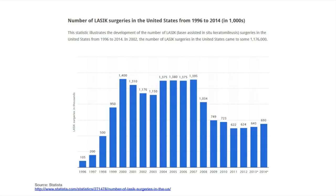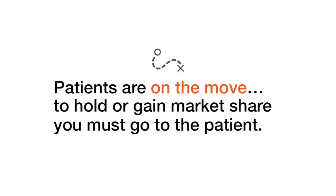Or we can look at data in ophthalmology in the LASIK space, and we see that we're still in a slump around the LASIK procedure as one example. So we step back and ask ourselves, if the market is shrinking or remaining at a static level, and we know that patients are moving to communicate on these third-party platforms, then just to hold market share, or if I have any hope of gaining and growing my practice, I really need to go to where the patient is located.